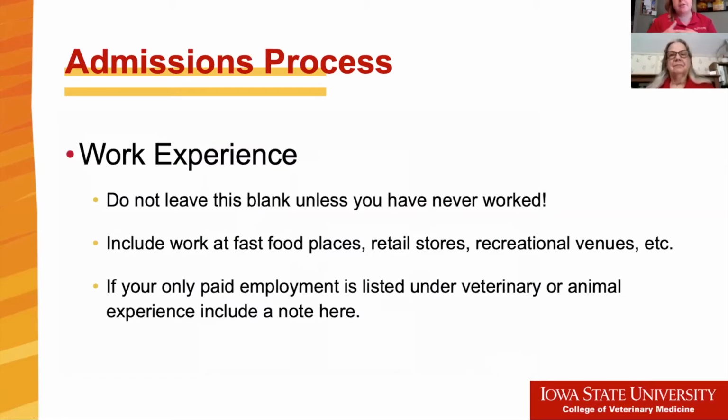With that though, let's talk a little bit about work experience. Our admissions committee does like to see some work experience. Now, all of your work experience might also be listed in veterinary experience, because you got paid as a vet tech, a vet assistant, an intern, whatever it is. Just put a little entry that is like 0 hours that says, hey, I was employed by a veterinary clinic, so that our admissions committee can see, okay, if I'm looking for work experience, I'm going to find it under vet experience.